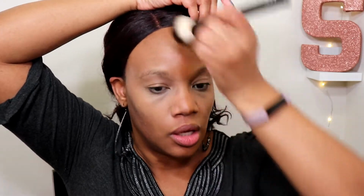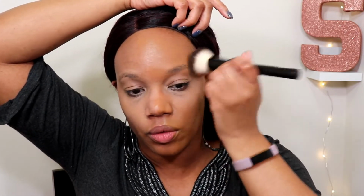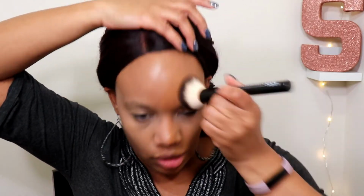And I'm putting very minimal product on my forehead and my nose, because that's where I get the most oily, so I don't want a whole lot of product right there. And putting the powder there first is already giving me a little bit of coverage anyway. And now I'm just doing the same thing on the other side. I actually feel kind of lost with this brush in my hand because I haven't applied foundation with a brush in a long time.